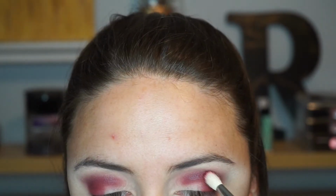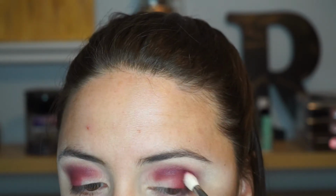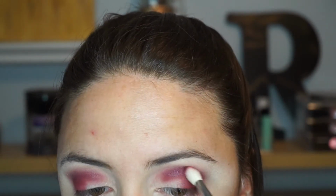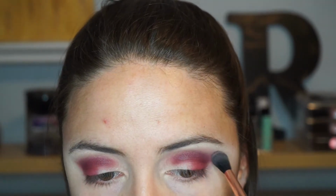Now I'm going to go back in with Love Letter and deepen up the crease even more, going back and forth between the different eyeshadows just to make sure that the crease is to the depth of my liking. Then I'm going back in with Buon Fresco just to blend out everything one last time.